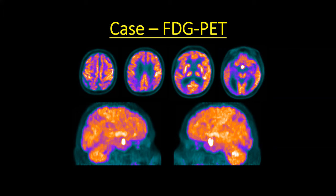of a lesion here, and this was just an incidental pituitary adenoma. So it has nothing to do with the patient's, likely nothing to do with the patient's clinical presentation, but we see this metabolic defects, predominantly parietal, temporal lobes, as well as occipital lobe involvement, putting this together with the clinical picture.